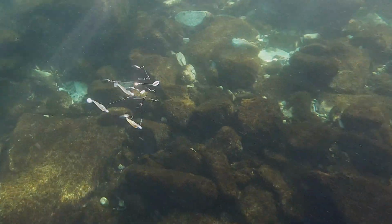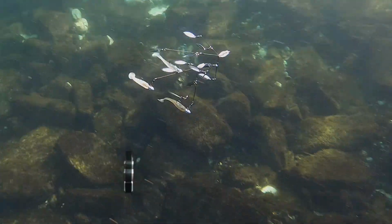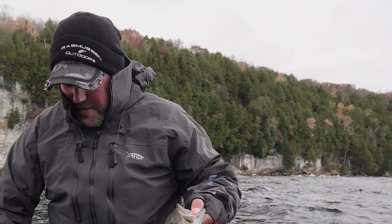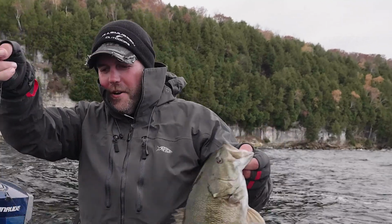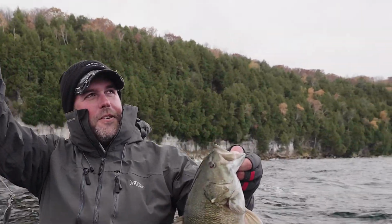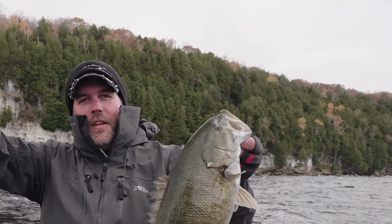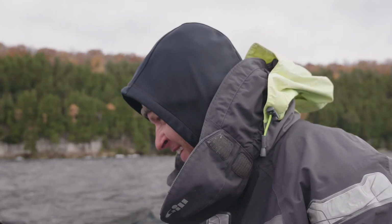Seeing an umbrella rig move through the clear waters of Sturgeon Bay seems almost unreal. The reason this works so good this time of year is an A-rig or an umbrella rig is supposed to resemble a school of bait fish. That's it right there going through the water column. These fish are feeding up for fall, and that gets their attention.